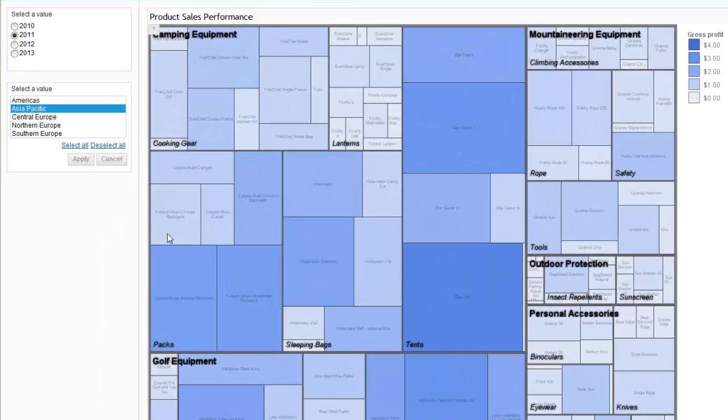Here we have a tree map, which is great for showing hierarchies or groupings of different relationships in the data. So I have my products grouped by product line and product type, and I can use both size and color to represent multiple measures. In this case, size represents a share of revenue, and color represents gross profit in millions.